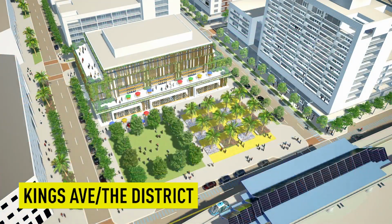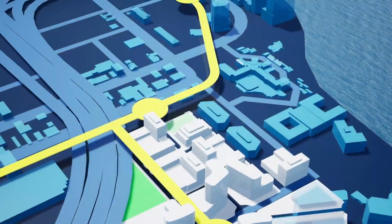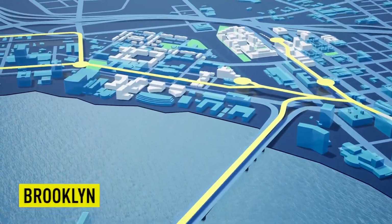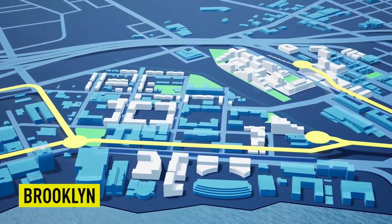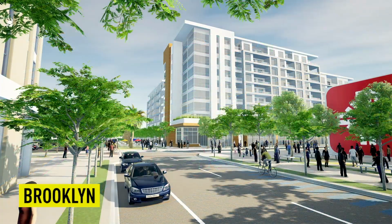On the expanding South Bank, vacant land and surface lots can be transformed into residential buildings with ground floors providing retail and services for the neighborhood. On the west side of the river, Brooklyn is a booming neighborhood that has room to grow with adaptive reuse infill development along Park Street and new multifamily development. Surface parking lots also provide infill opportunities.